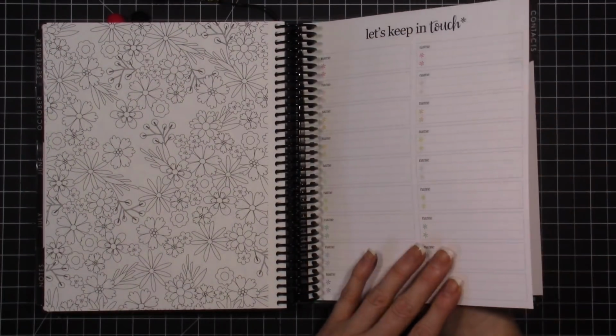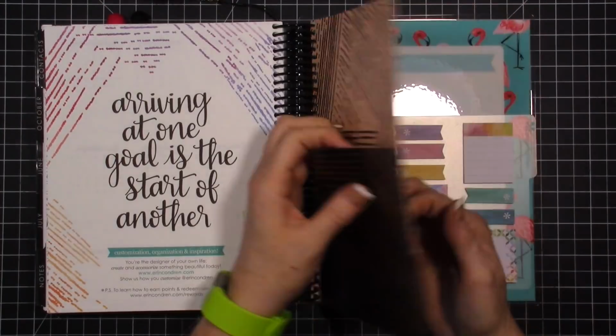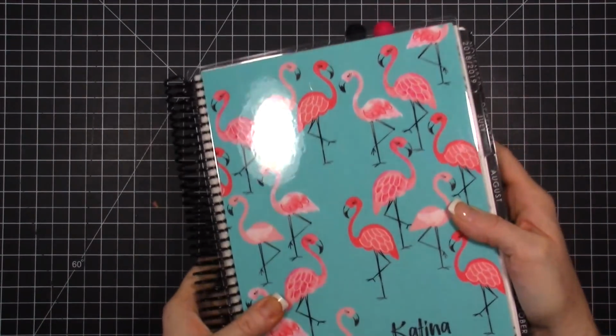Then this year they have a contacts section. I don't know if I'm going to use that. Future planning. Then there is this folder here, and then my sticky notes, and that is the end of my life planner for my life.